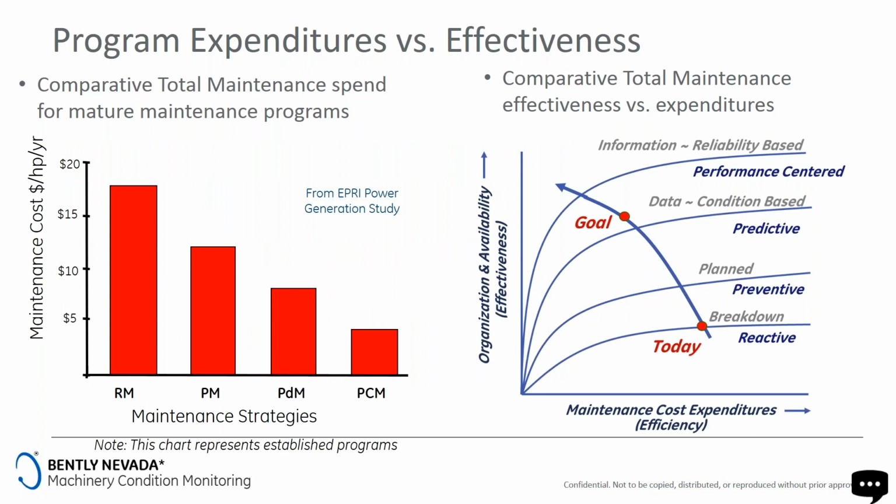This slide offers a little bit of a summary of what I just discussed. You can see the bar graph here on the left in terms of maintenance strategies, reactive, preventive, predictive, and so forth, and the cost associated with it. The reactive cost is much higher than your PCM maintenance strategies. And you go to the right here.